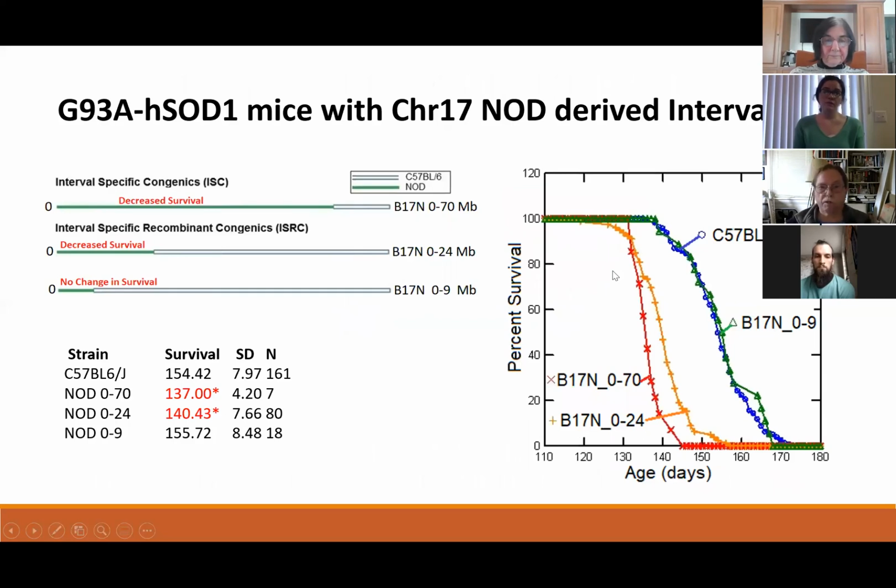We've constructed two types of interval-specific congenics. They were all on the B6 background. Some had genes from a NOD strain, and others had genes from an SJL strain. For the NOD strain, these animals lived about 17 days less than the normal B6 mouse if they carry the complete interval between 0 and 70 megabases on chromosome 17. So by breeding, we started creating interval-specific subcongenics with smaller pieces of the chromosome. The 0 to 24 mouse also moved phenotype and they lived less, whereas the 0 to 9 did not. So it leads us to believe that all of the genes that modify survival in these animals are between 9 and 24 megabases on chromosome 17.